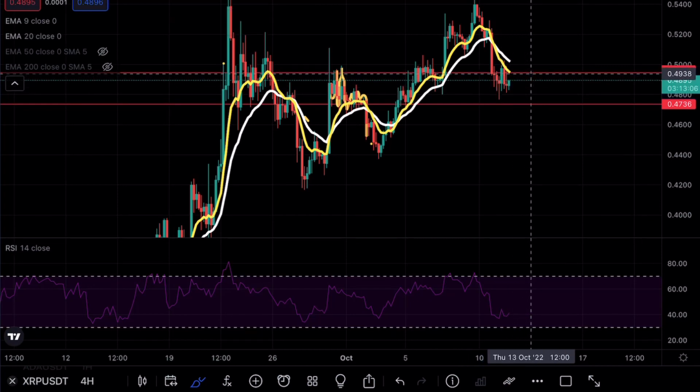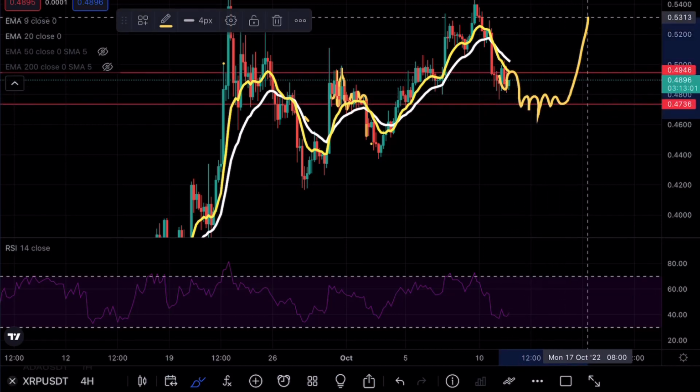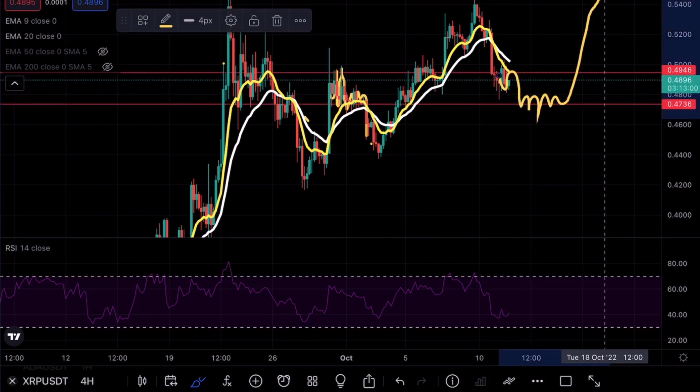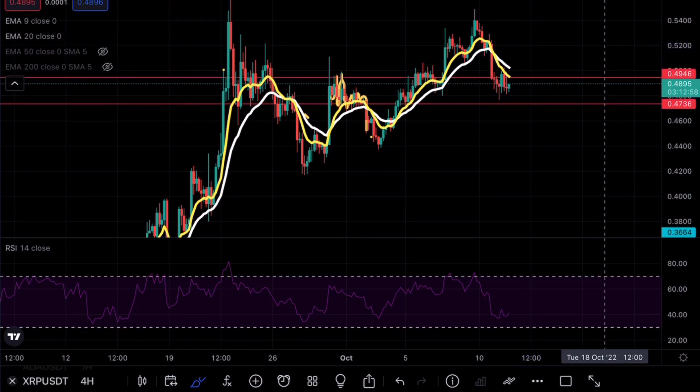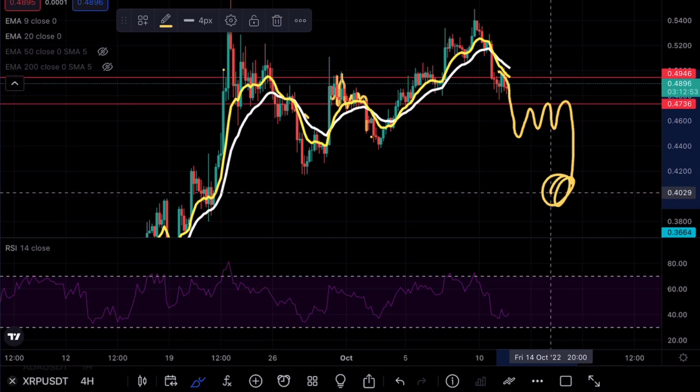So what's next? Ideally, I would like to see that clean bounce, break below, find this as support, and then decide whether we're going to continue pushing to the highs for that double top formation, or whether we're going to break this support level and then continue pushing lower to the downside.